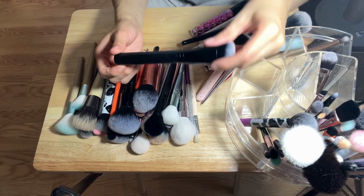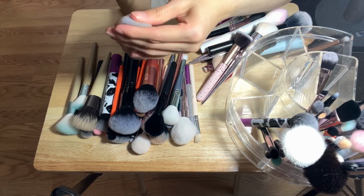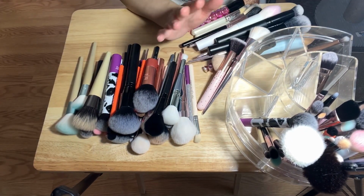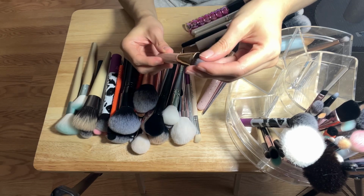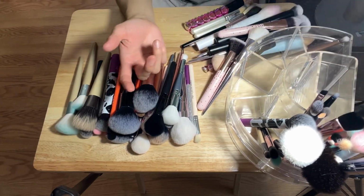Actually, this one is terrible. This is the Slick Makeup Brush. I don't know what this is, but it just feels very hard and I just don't like it. I've never used it in my life and it's just sitting in my drawer, so there's no point in having it. Next one I have is this one. This is a foundation brush. I don't use it. It's just been sitting there for years.